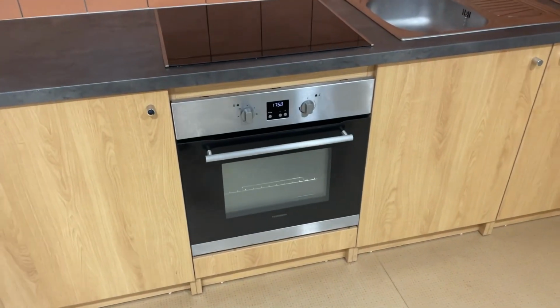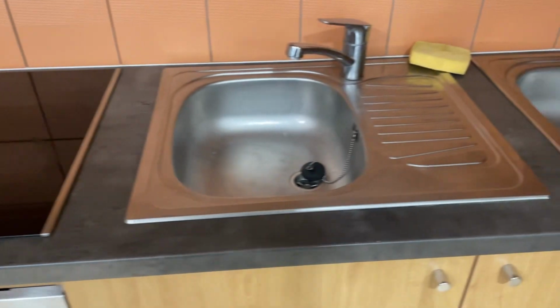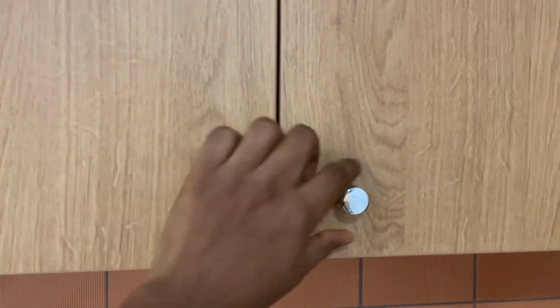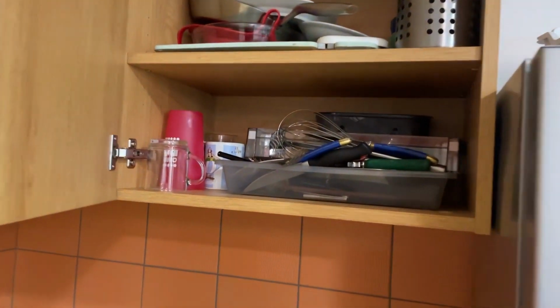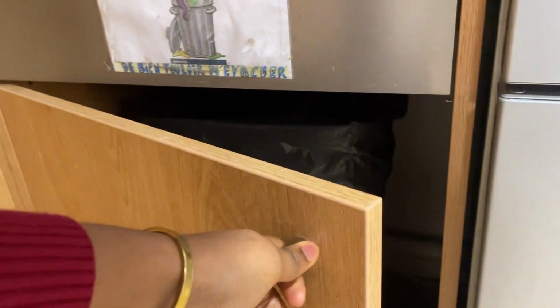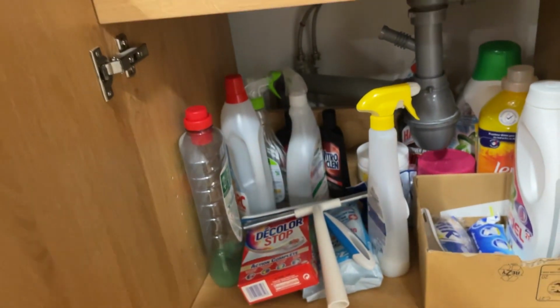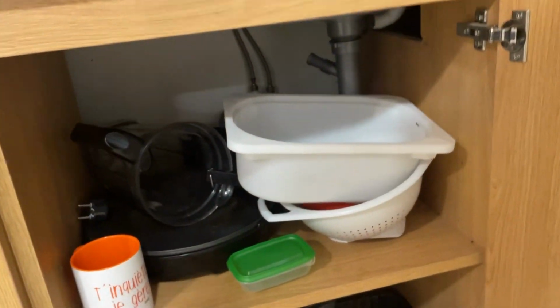So yeah, there's also an oven. There's an oven, the electric hob, sink. There's enough food stuff if you want to cook. This is owned by random people, but you can use it if you want to. We have equipment for cooking, cups, a whisk if you want to bake as well. Underneath, this is the trash, but there are pots as well. Pots, baking pan, washing equipment. If you want to make waffles, there's a coffee machine, there's a blender as well.